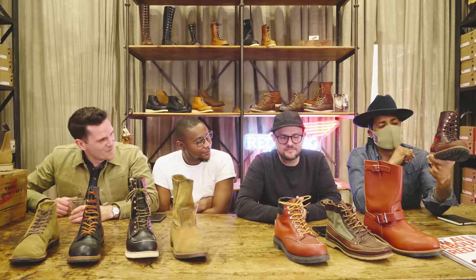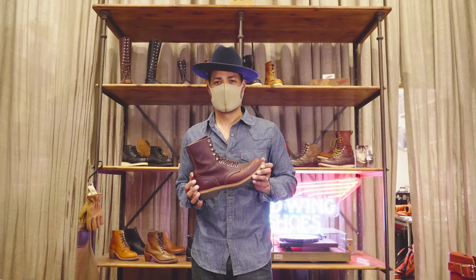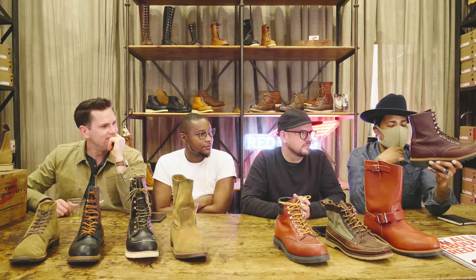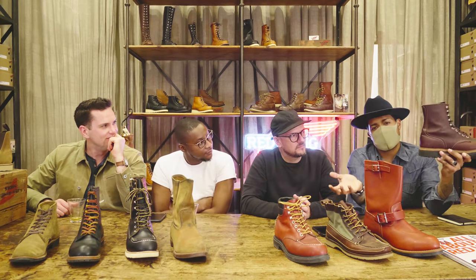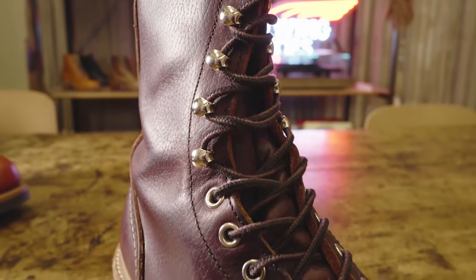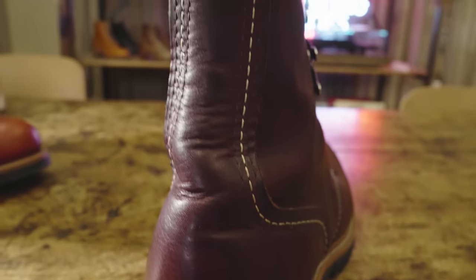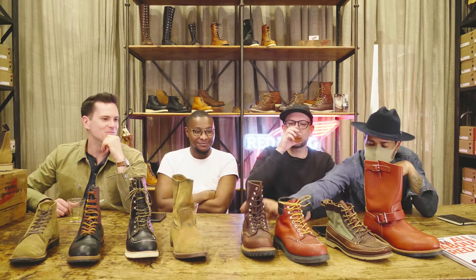This is the Lager in Briar. This was released in Europe. This one, to me, is probably one of the best boots you can own. 8-inch round toe. It is a nice hybrid. If you were to take an Iron Ranger and a Blacksmith and they had a baby, that's what you have right here. If you do not have this one, you slept on it.